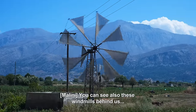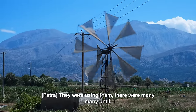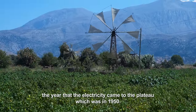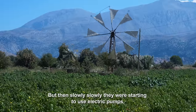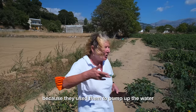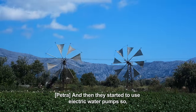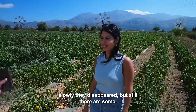You can see also these windmills behind us. They were using them, there were many, many, until the year that the electricity came to the plateau, which was in 1950. There were over 10,000 of these kind of windmills. But then slowly, they were starting to use electric pumps because they used them to pump up the water, to pump up and irrigate the land. Yes. And then they started to use electric water pumps, so slowly they disappeared, but still there are some.